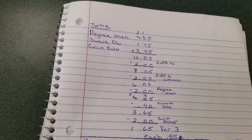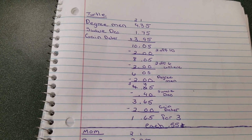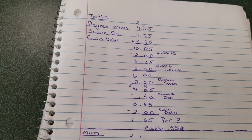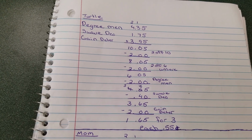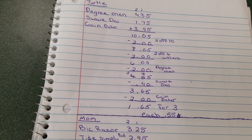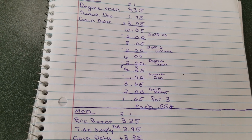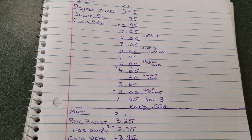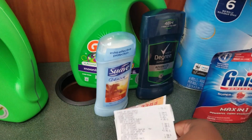I used the 2 off of 10. Of course, all of this is digital. So I used the 2 off of 10, makes my total $8.05. I used the $2 off of 6 digital coupon, makes it $6.05. I used that $2 off Degree men's, makes it $4.05. I used the $0.40 Suave, that made it $3.65. I used the $2 off Gain detergent, makes it $1.65 for 3 items, making each item only 55 cents. And look at that.